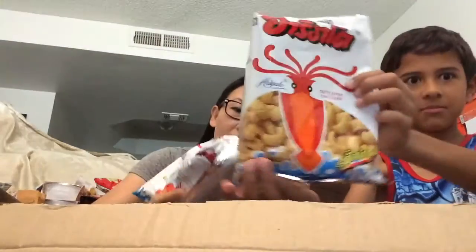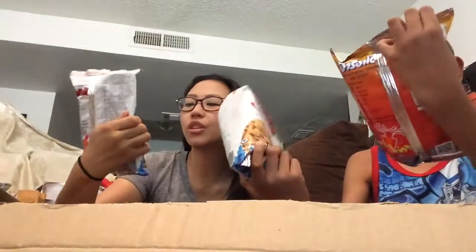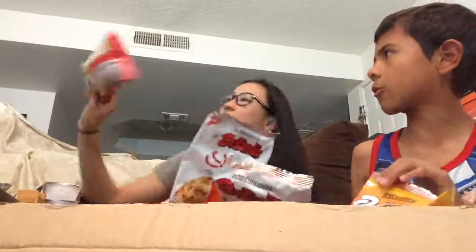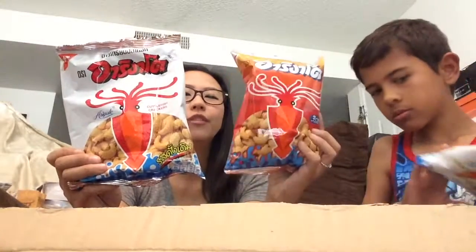And our next one is called Arigato. It's kind of the same as the Arigato brand. It's cuttlefish crackers. So very similar to the cuttlefish balls, Kokori. Kind of like that one. But this one is the original since I was little. What's the difference? Yeah. This is the original flavor. Ooh. And this is three flavors. So this one is probably full of flavors. We're going to do like a comparison or something.